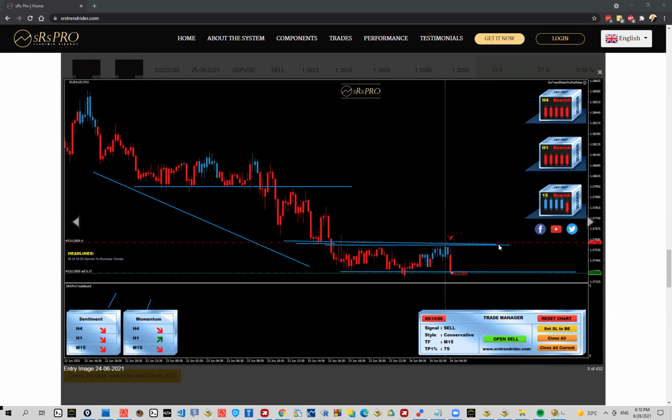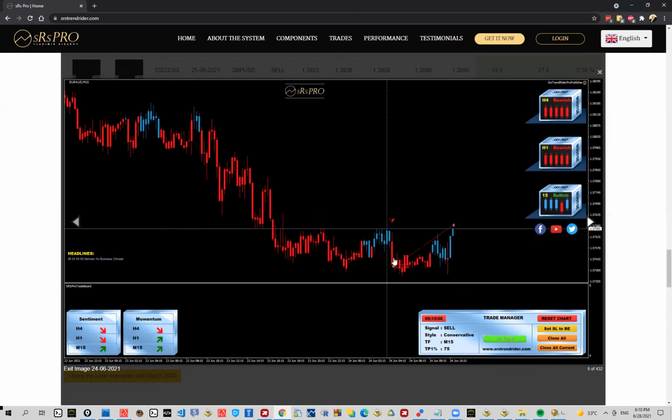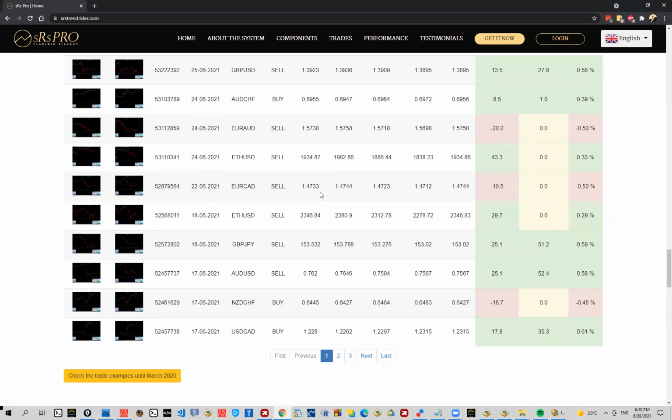So as long as these levels are holding, I will be expecting the price to continue lower, right? This is where we get a breakout of this inner move, top reached, holding, pushing down with a massive candle. So in my opinion, it makes sense for this to be attacked.